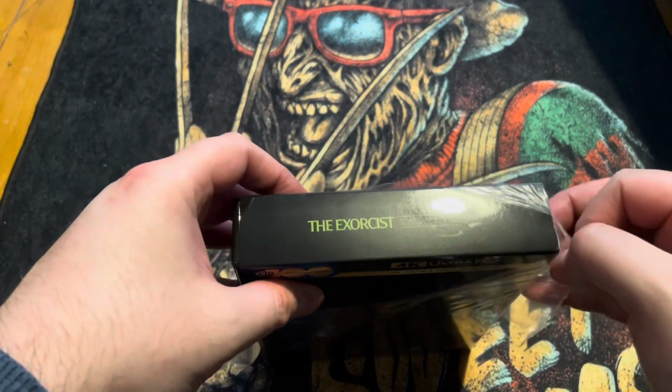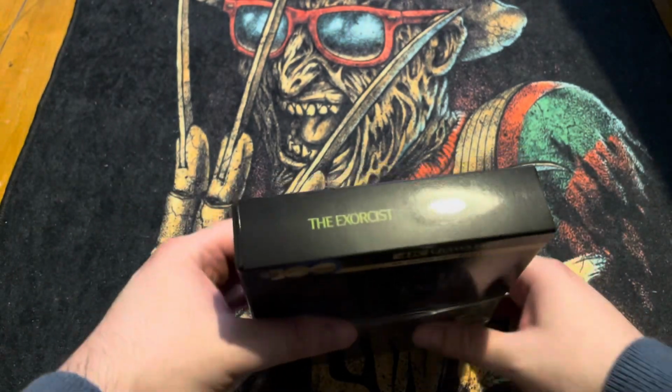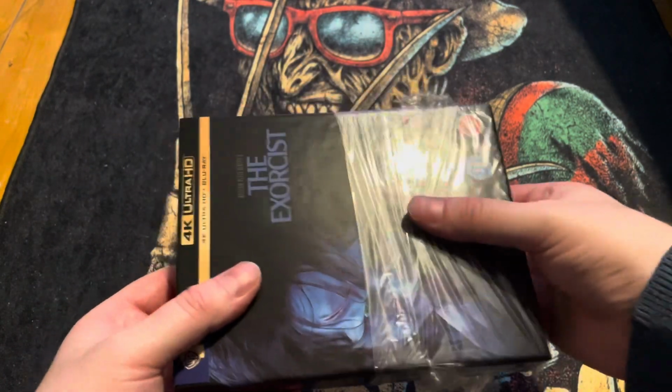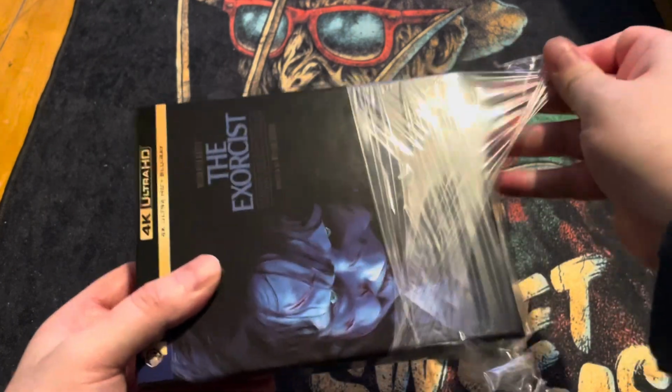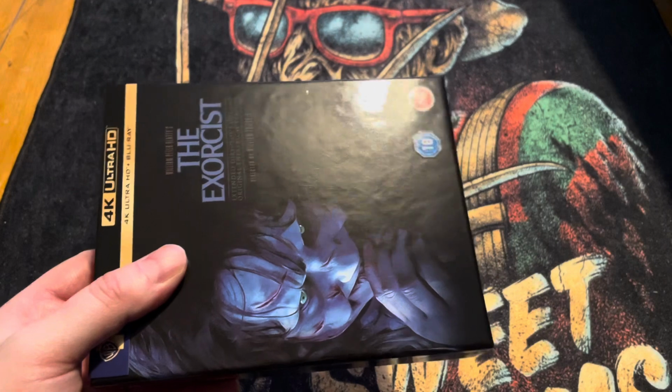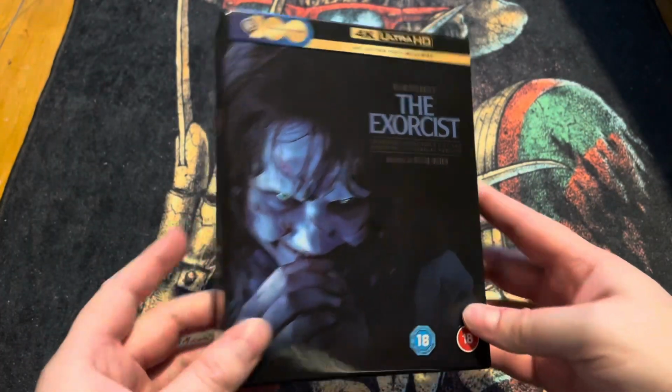Linda Blair stars as Reagan, the main character who's possessed, the young girl. It also spawned some sequels. Number 3 is really good. Number 2 I haven't watched. I shall watch it after I watch the 4K of this. I did pick up the Scream Factory for 2. That's what it looks like when it's out of the package.